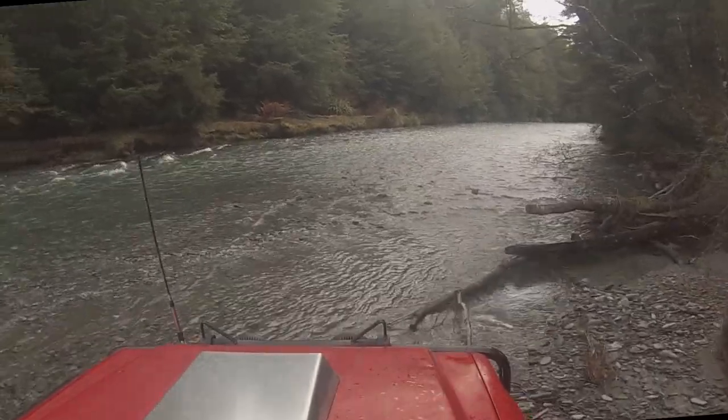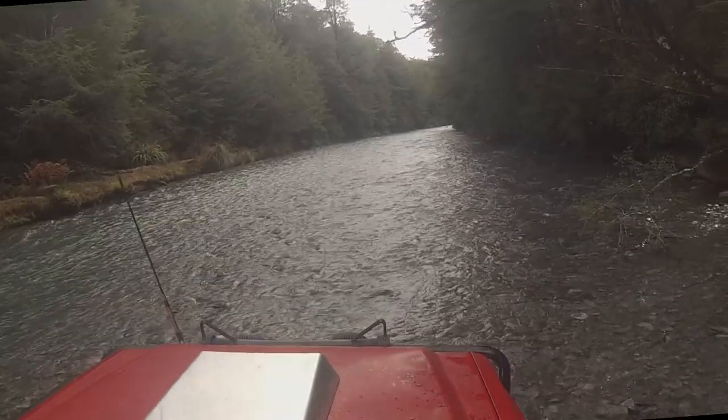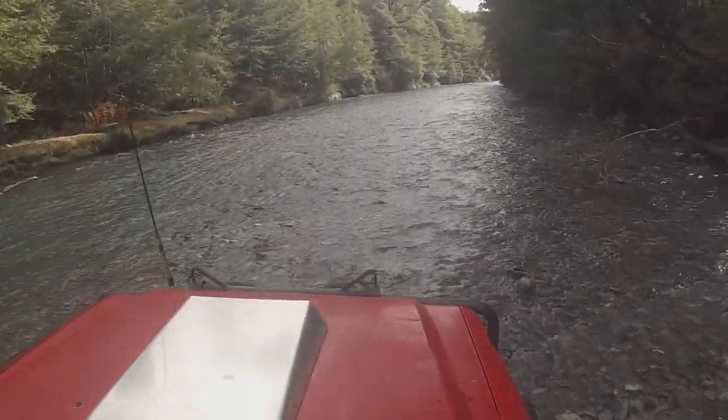At this point it wasn't obvious where the track went, so we walked up through the bush, found the track, then we walked up the track and found where the exit out of the river was back onto the track, so it's just a case of driving up the river to that point.